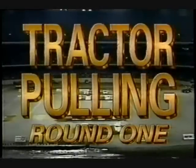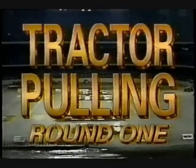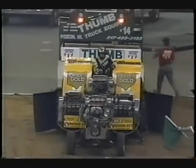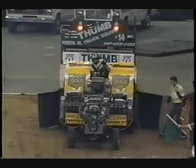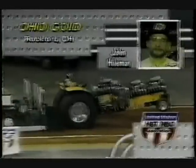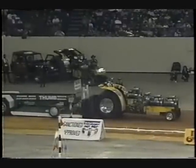A collection of the most powerful vehicles in all of motorsports have assembled in the Superdome to try and grab a U.S. Hot Rod Association victory in the 7,200-pound multi-engine modified tractor pulling competition. And right off the bat, we're going to show you one of the best, Ohio Gold. Here's John Heilman out of Roxford, Ohio.